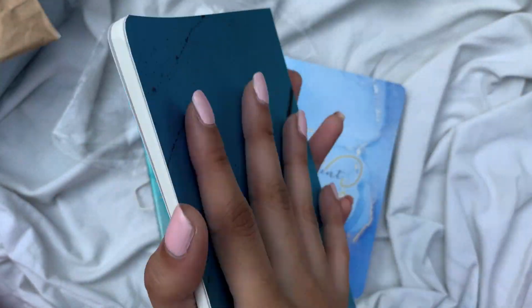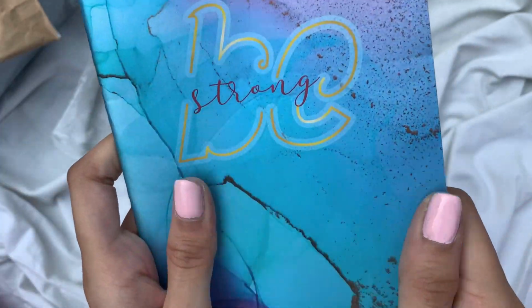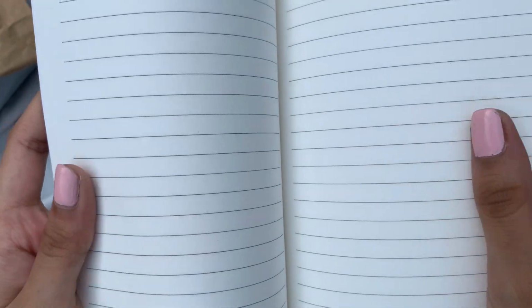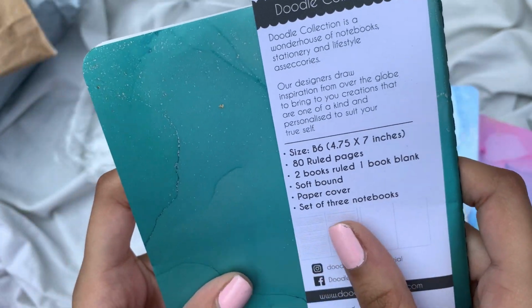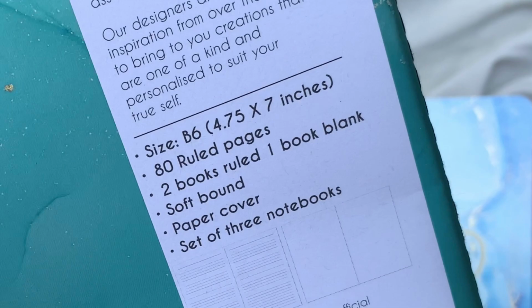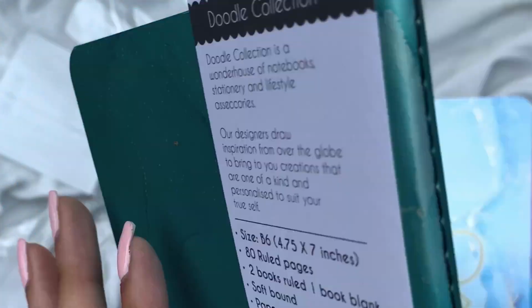These are both side ruled and both side white color pages, and it feels really nice as it's really soft, and all are the same, and the pages are really soft as well. Okay, so this one, the BU one, is different. It's all plain sheets, both side plain. So this is two books ruled and one book blank, soft bound, paper covered, and a set of three notebooks.